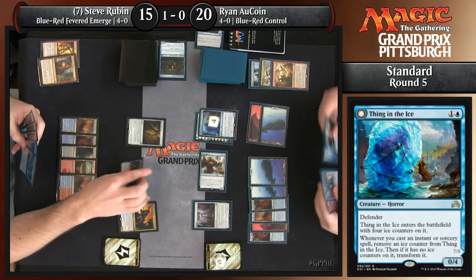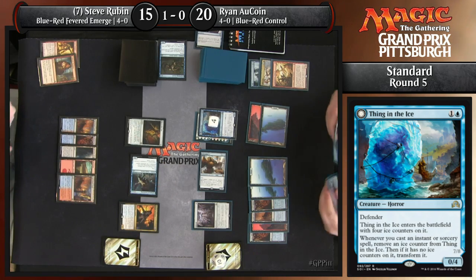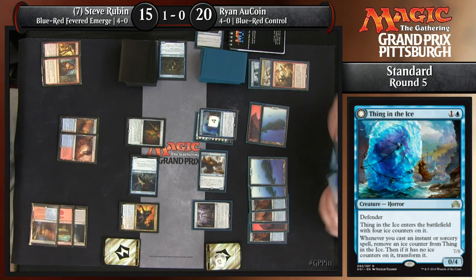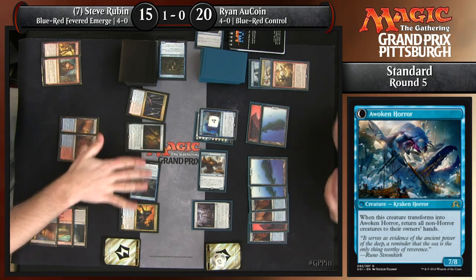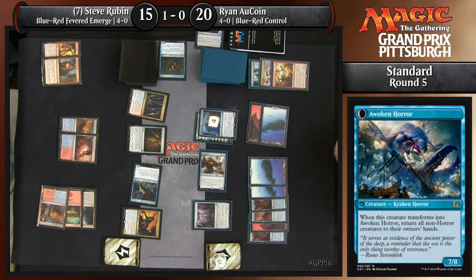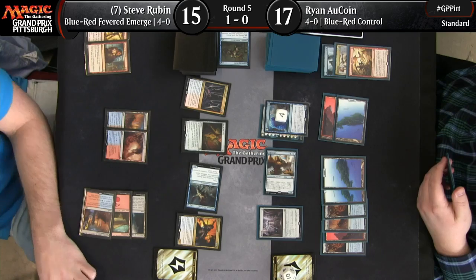Thing in the Ice is such an exciting card. That's a card that I really wanted to be much better. I was always skeptical of it, but when it shines, it really does. And in post-board games in the Standard format, you really get to play a game of chicken with your opponent about whether or not they're going to keep removal in or take it out. And it's very easy to end up with a 7/8 Awoken Horror when your opponent has sideboarded in such a way that they expect you to not have access to that type of card. Here is Fevered Visions for Steve Rubin now.